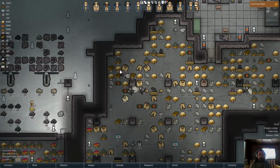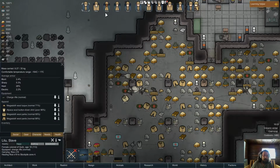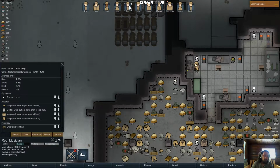It's in brand condition. So let's check everyone's gear and see if anyone's wearing a parka. Mega Sloth wool parka. Because she's got an alpaca wool button-down shirt though. Nice. It's not a very well made one. It's poor. Mega Sloth parka. Wait a minute.